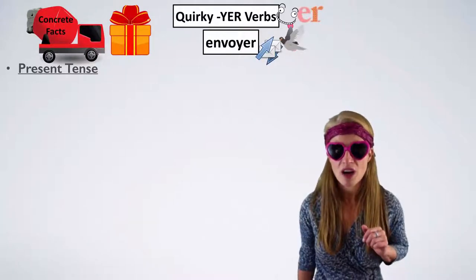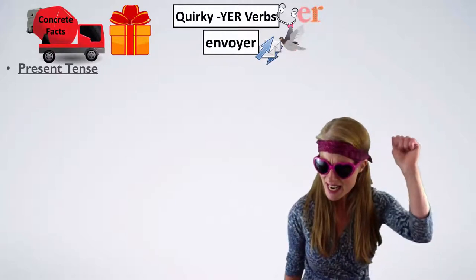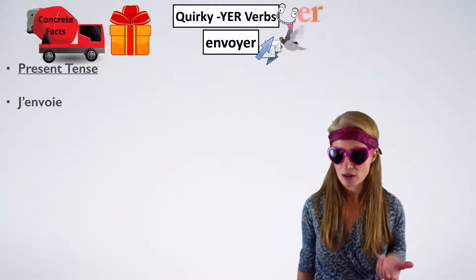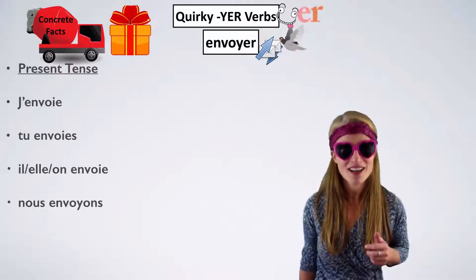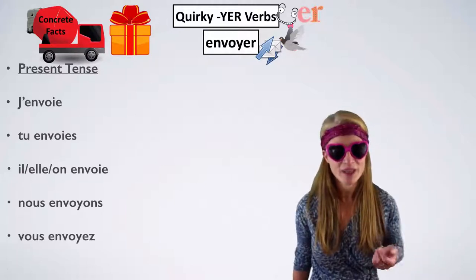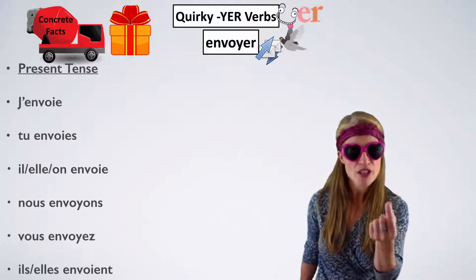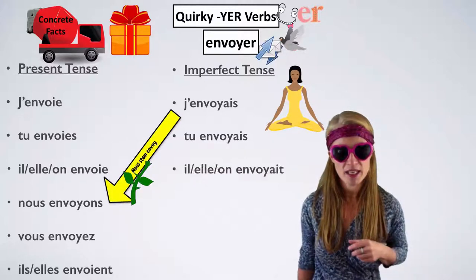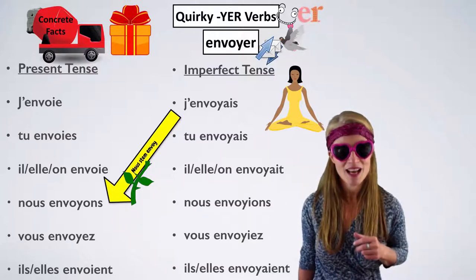Okay, we've got our quirky YER verbs, like envoyer, to send. In the present indicative: j'envoie, look, the Y has changed to an I. Tu envoies, il, elle, on envoie. Nous envoyons, the Y has come back because nous and vous are so square. Vous envoyez, ils, elles envoient. So we need the stem of nous. It's going to have a Y in it for the imperfect. J'envoyais, tu envoyais, il, elle, on envoyait, nous envoyions, vous envoyiez, ils, elles envoyaient.